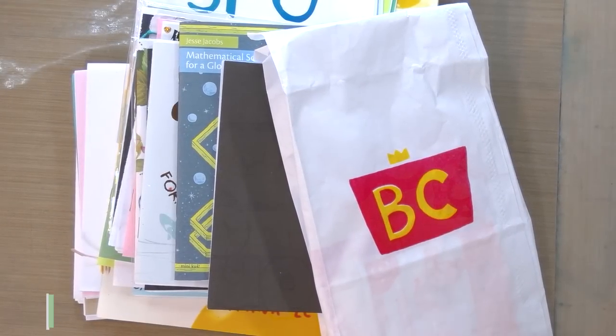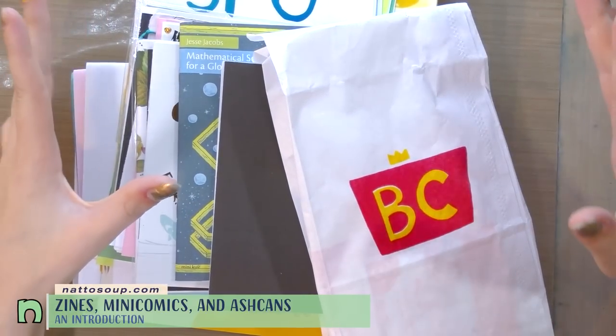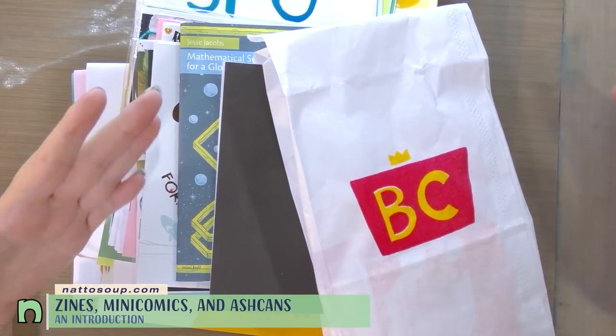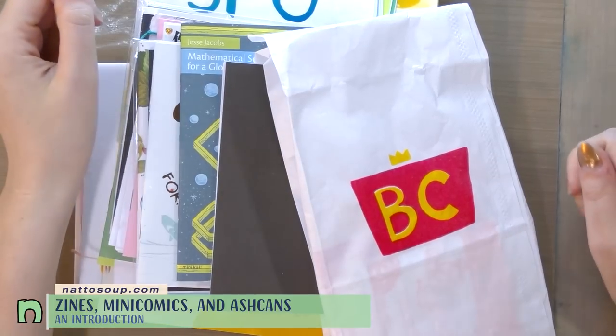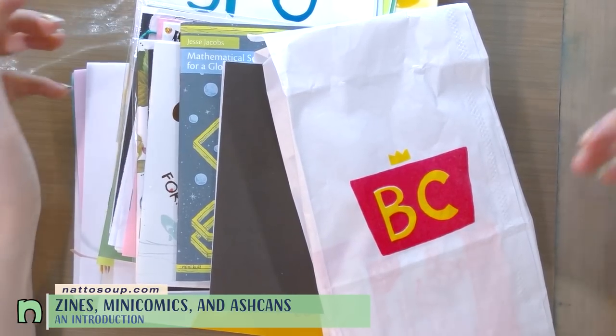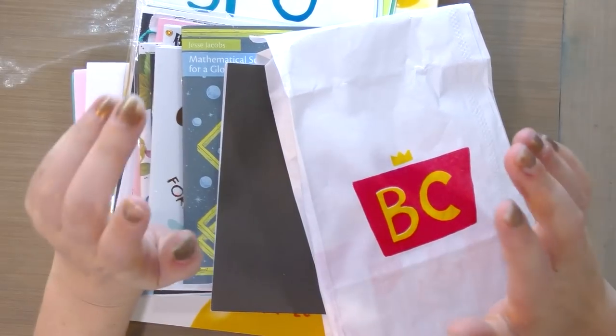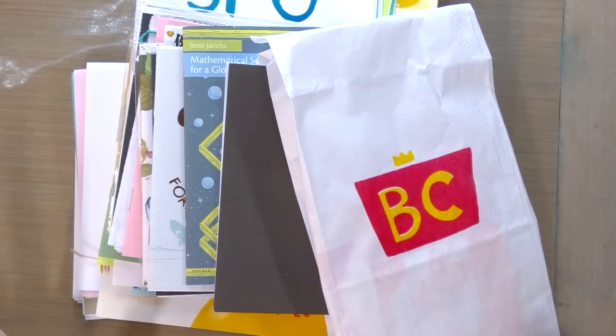Talk to you about zines and mini comics. This is just a small, super curated selection of some of the mini comics from my collection. I have over 1,000 mini comics. I've been attending conventions as an artist and as a shopper, a consumer, for over 10 years, and I always come home with loads of mini comics.